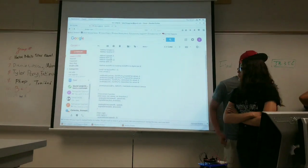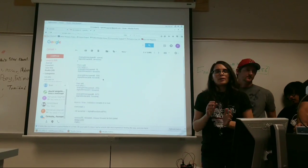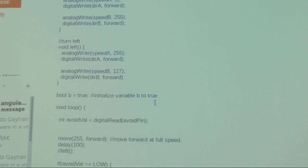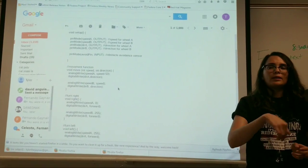So we're doing the sweeper. Our first algorithm was go row by row, but it wasn't working because one of the wheels was going faster than the other one. So we switched it to the spiral. And now we're adding an obstacle to the track. So once it senses the obstacle, it's gonna go and spin around it.